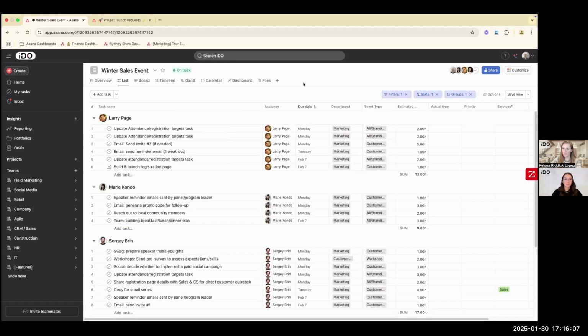So with just a few clicks, I have now completely rearranged this task list so that in my weekly meeting, we can check in on each person who has assigned tasks and ask how it's going. Are we going to achieve these due dates? Do we need to push anything out?